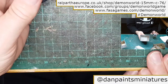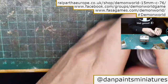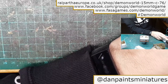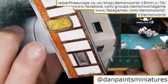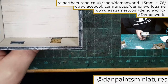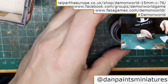Righto. It's good. I like that. That's come out nicely. So I'm going to go for a sort of slaty effect on the roof. Forgetting this one's nearly empty. Nearly empty.